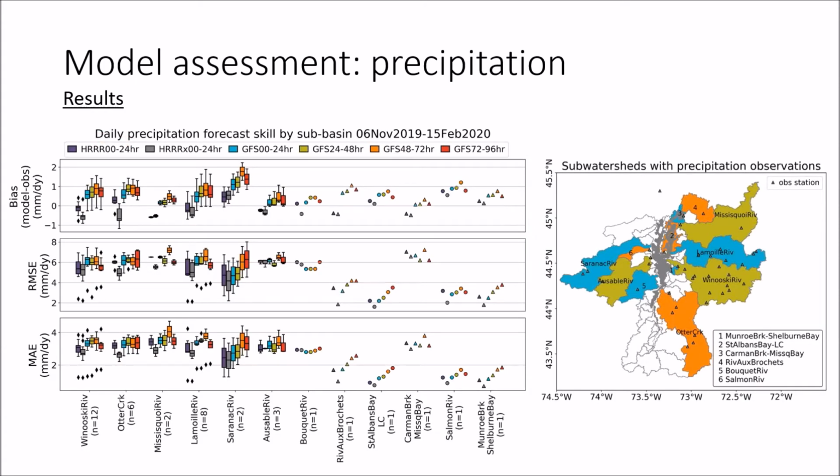Hopping into the results from this analysis. This is a daily precipitation forecast scale for each sub-basin within a specific window matching that of the inflow bias. The top panel here is again bias, so model minus the observed values, and this time it's precipitation, so we're talking about millimeters per day. Again, above the 0 line means that the model is too wet, there's too much rain falling, below means it's too dry. And then we have the root mean square error and the mean absolute error as well. The bias gives you a metric for accuracy, whereas the two lower metrics are more of a precision measurement. For our analysis, we are looking more closely at bias.